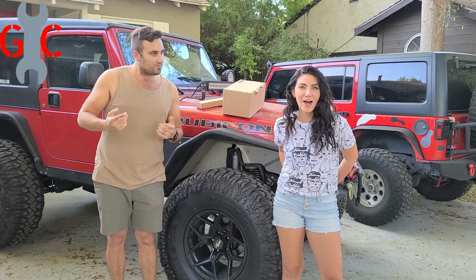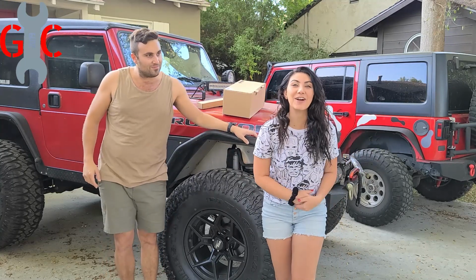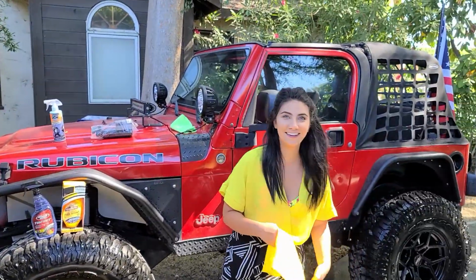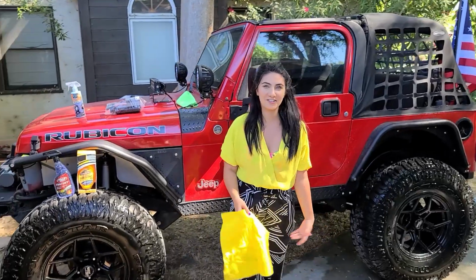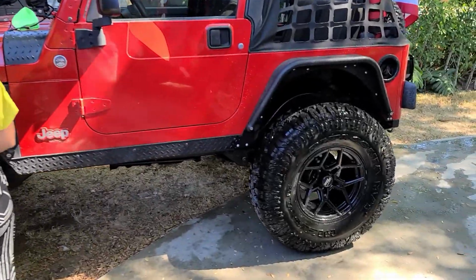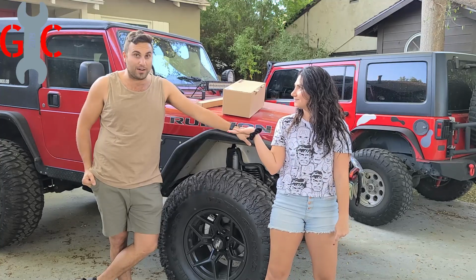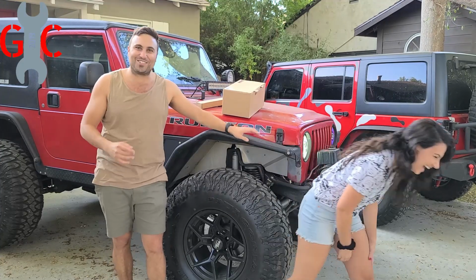And last but not least, you guys, we are going to finally tell you the results of the tire shine. We tried 4 different tire shines on 8 different tires. There we go. Trinova, Chemical Guys, Black Magic, and Meguiar's.